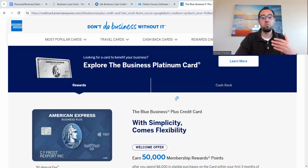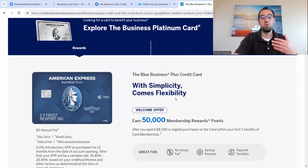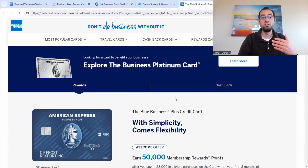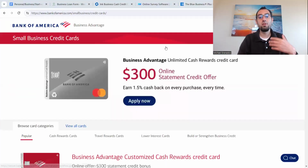You have these cards here, the American Express Business Plus card, and you get quite a bit. So I won't be spending too much time on this. This is just another point of reference. And then you also have the Business Advantage and Limited Cash Rewards credit card from Bank of America. There's a sequence to this.